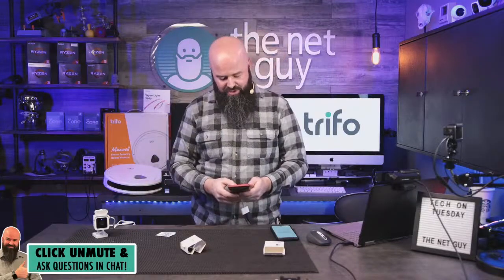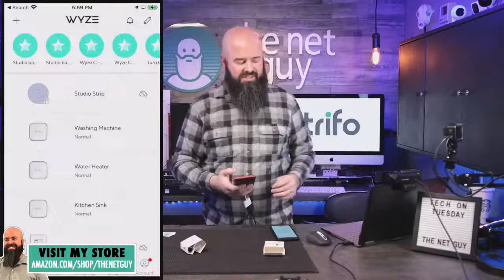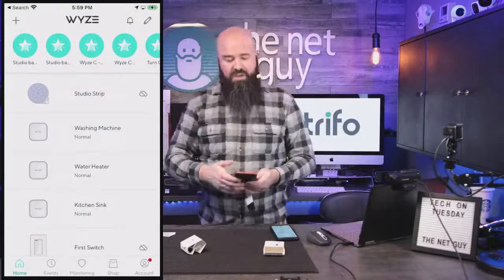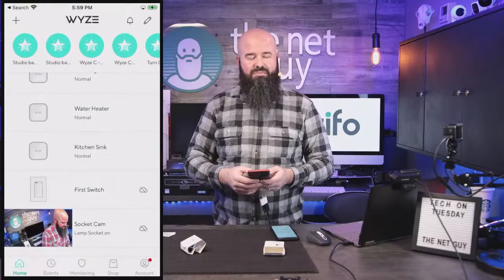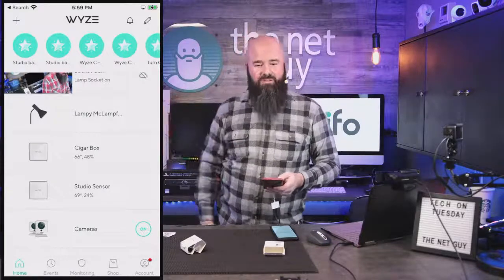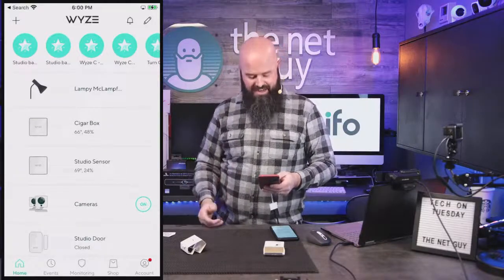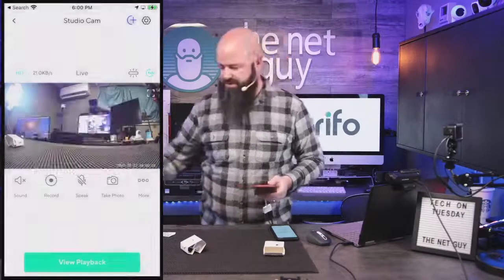We're coming through a few other products, but I'm going to show you all of the cool stuff about that vacuum here shortly. So I'm loading the Wyze app on my phone. And then I'm going to show you guys here in a side-by-side. I'm going to take off some of that information so you can see it here. So some other products that I've talked to you guys about already: my washing machine sensor, my leak sensors that we have there, my water heater, kitchen sensor, my switches, a little camera socket that I made there. You can see all the other ones. Lampy McLamp Face. This is a Wyze Home here if you've ever seen one. My cigar box, my studio temperature sensor. You can see it's 69 there. Inside of that, I've got cameras. And right here, I have the studio camera. So this is the one that we have.